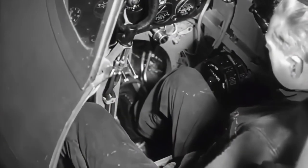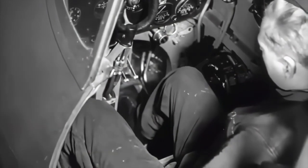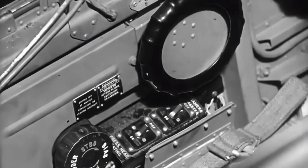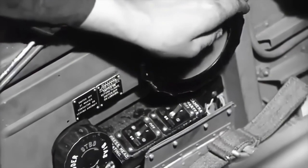Then he operates the rudder bar and sees that it gives free and full movement of the rudder. Note these tabs on the elevator and rudder. They are the trimming tabs. Their position is controlled by these 2 wheels. This one controls the elevator tab, which gives the aeroplane nose trim.